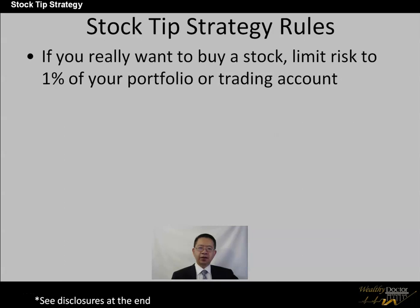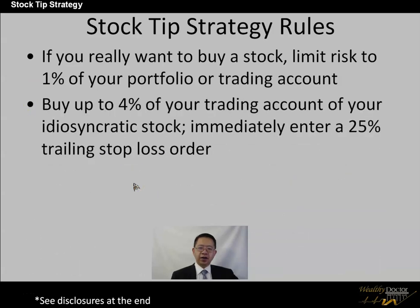First, if you really want to buy the stock, limit the risk to only 1% of your portfolio or trading account. You do this by, if you're going to use a 25% trailing stop loss order, use up to 4% of your trading account to buy that stock. This way, if you lose 25% of this 4%, you only lose 1%. Get it?